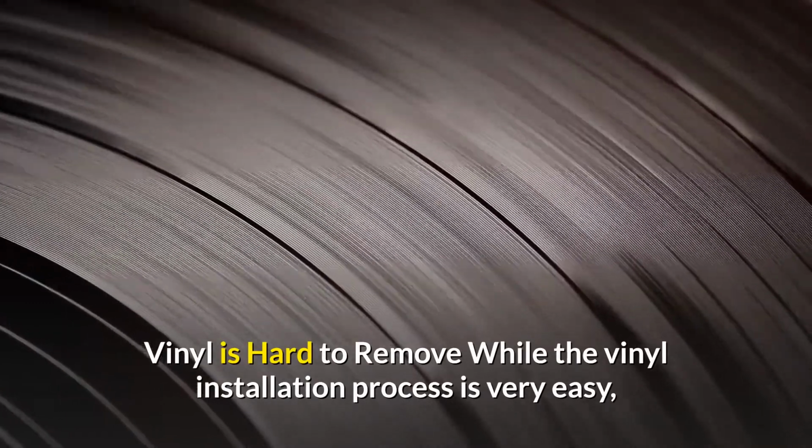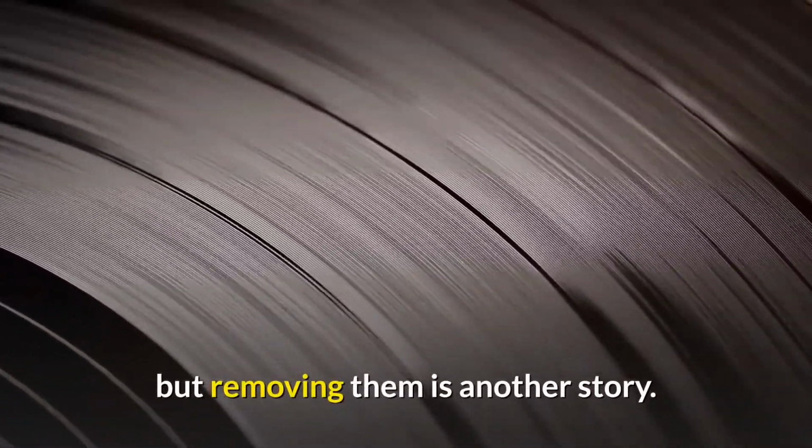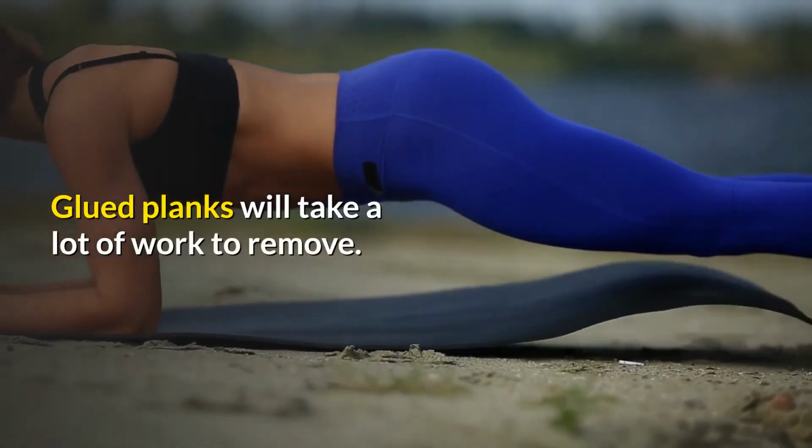Vinyl is hard to remove. While the vinyl installation process is very easy, removing it is another story. If you're dealing with planks that do not have click-lock installation, you'll be in for quite a task. Glued planks will take a lot of work to remove.